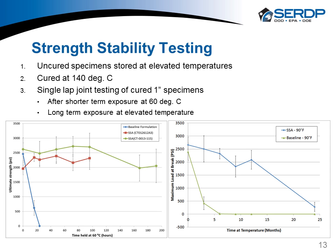So after this test, which, again, I think the longest we tested for was about 200 hours, we are ready to do an unaccelerated shelf stability test. So in the graph you see on the right, we put a number of samples in an environmental chamber, held it at 90 degrees Fahrenheit, and left it there for 2 years. We took samples out periodically and tested them.